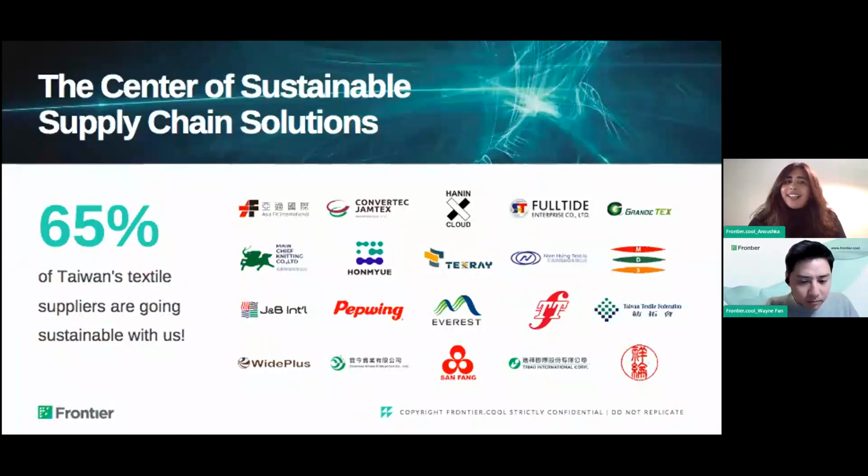So we are headquartered in Taiwan, which has a unique location advantage of being a formidable and indispensable textile hub to internationally renowned brands such as Gap, Adidas, Nike, who source over 65% of their innovative, sustainable, and functional fabrics from Tier 1 suppliers in Taiwan. Everest, Nianxing Textile, and Taiwan Textile Federation, and many, many more use Frontier.cool as their trusted and accredited 3D digitization partner.